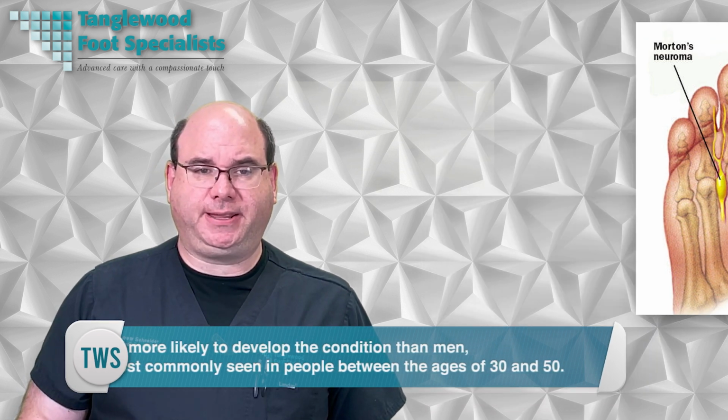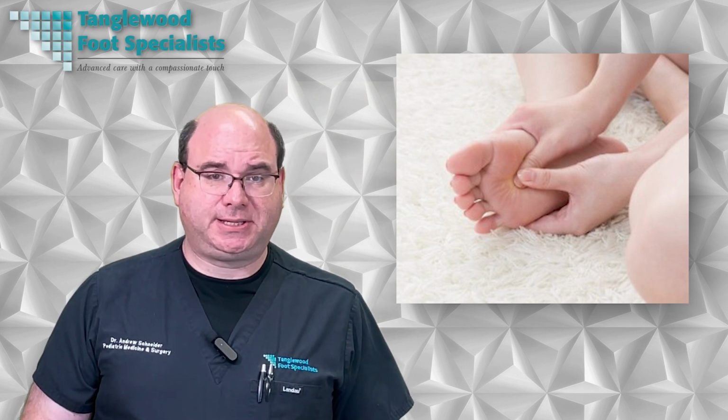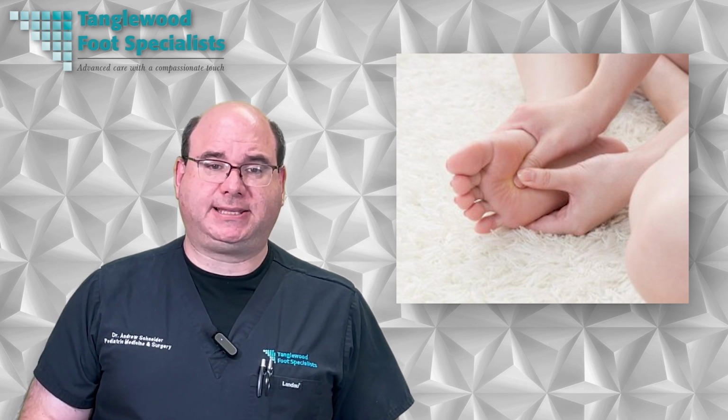Symptoms of Morton's neuroma can include pain or discomfort in the ball of the foot, a burning sensation, tingling or numbness in the toes, and a feeling of fullness beneath the ball of the foot. Symptoms often worsen with activity and improve with rest.